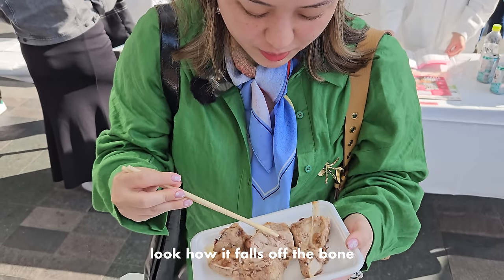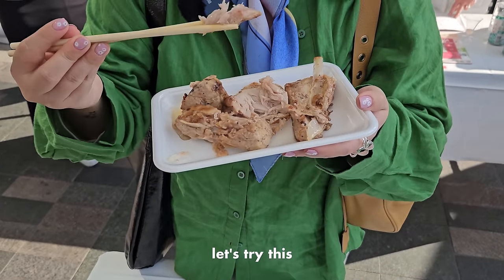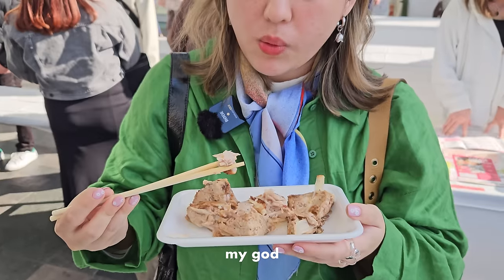Look how it falls off the bone. So moist and juicy. Let's try it. Oh my god.